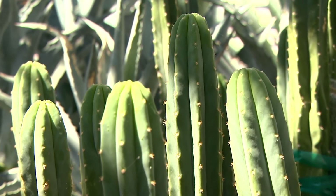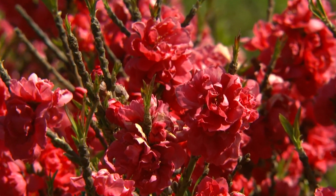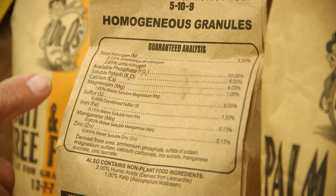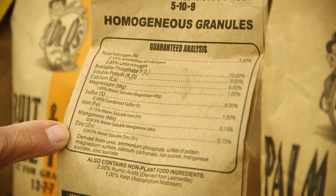Minerals used in very small amounts, but also important to plants, are known as micronutrients. These include elements such as iron, zinc, copper, manganese, and magnesium.